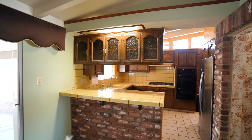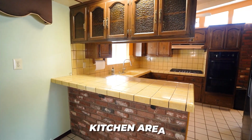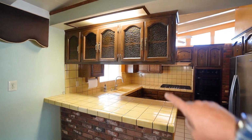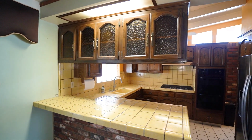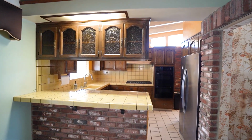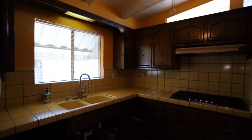Okay, folks, so now we're in the kitchen area. This house is definitely a dated house. It's an old remodel, has tile countertops, cabinets are oak. Most people now, when they remodel, they remove those upper cabinets. They want as much open space as possible, but here's what's important. Let's take a look at the plumbing. Let's take a look at what's underneath that sink.